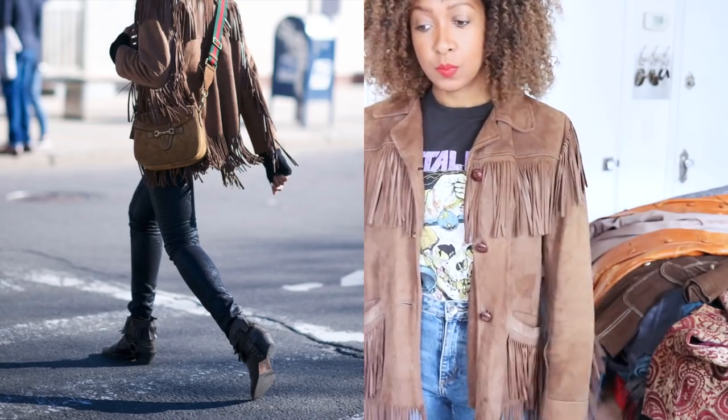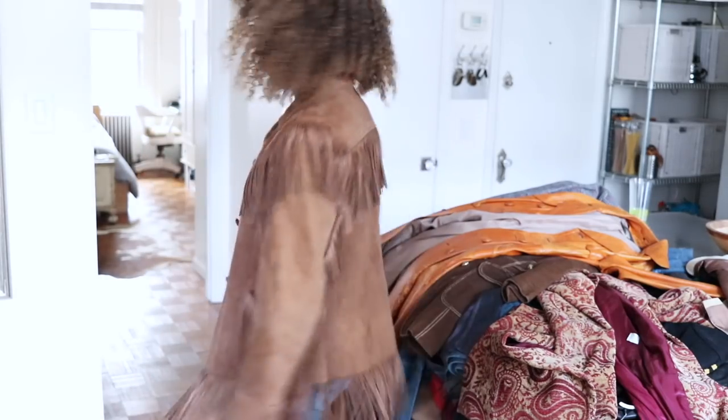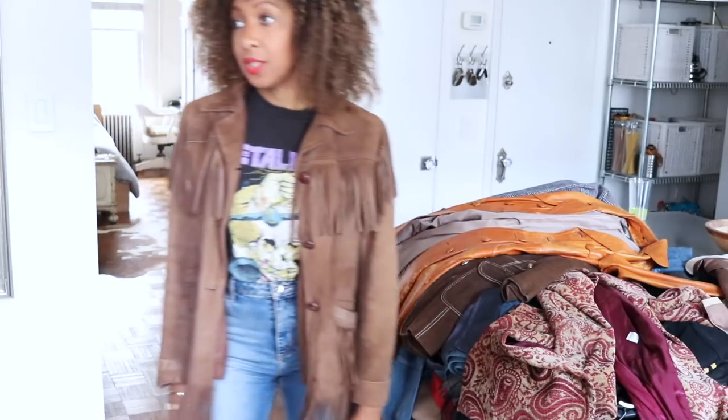Vintage shop, found this about 5 years ago. Love. That stays. It fits. It's a great color. I know you've worn this. This is really good. Who doesn't love a fringe?